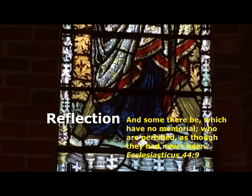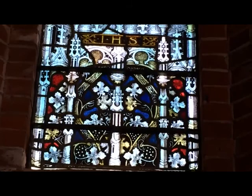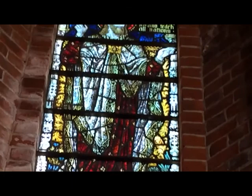The window on the south wall next to the chancel screen was given by Mrs. John Bonner in 1899 and recalls the commissioning of the disciples by Jesus, who's seen in the act of blessing them and saying, "Go ye therefore and teach all nations." It's another reminder of the missionary origins of both the diocese, once the largest in the whole Church of England, and the cathedral itself.